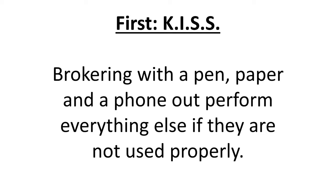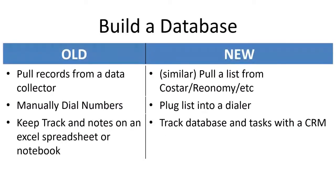You could say, hey, here's this cool thing, let's go do that, rather than doing the money-making activity. So if you're comfortable brokering with pen and paper and just your phone, writing down your notes, that's fine. All I'm saying is there's a newer, better, faster way to do it. But if you're consistently doing business, and especially the seasoned commercial agents out there, you're fine. I'm just saying, don't get shiny object syndrome, but there are some different things that help you streamline the process a bit.